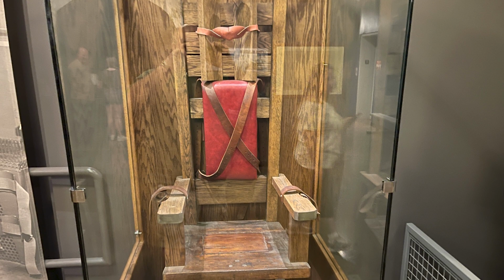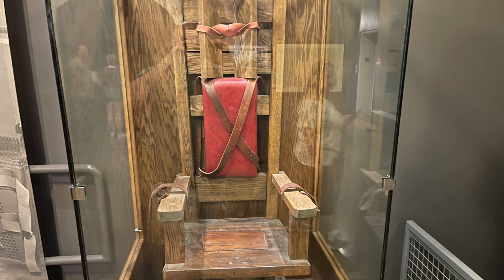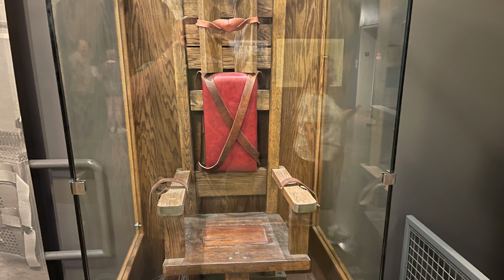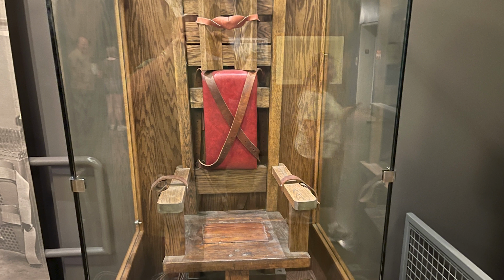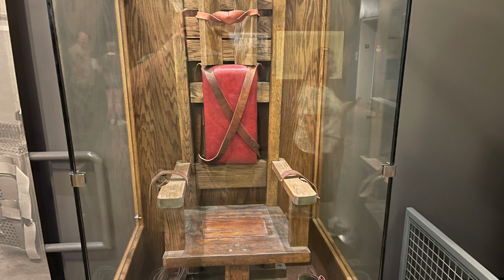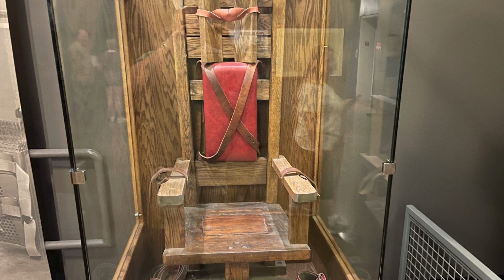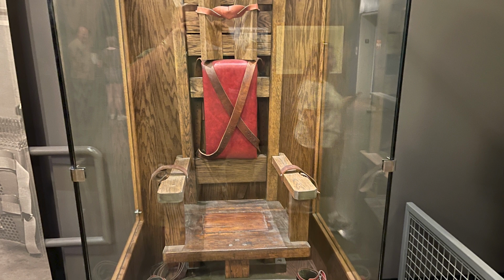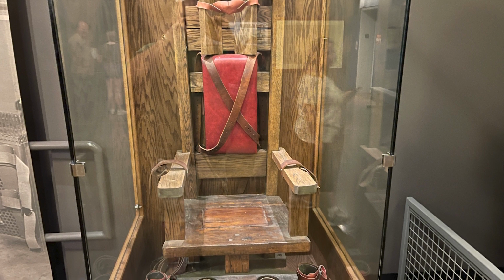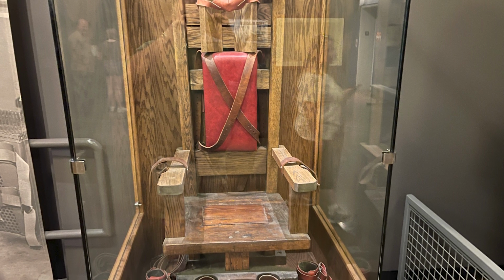This picture here is Old Smoky. This was the Tennessee electric chair. Not a recreation, not anything. This is the actual Tennessee electric chair. It was housed in Tennessee State Penitentiary in Nashville and was responsible for 125 executions between 1916 and 1960.